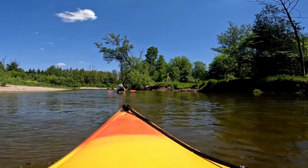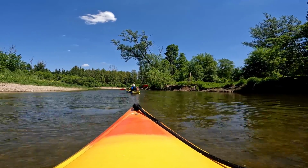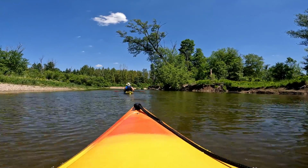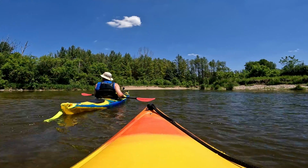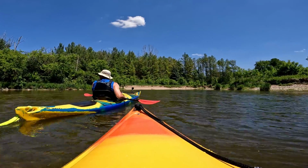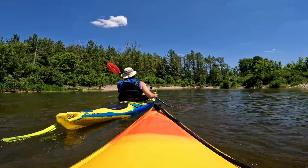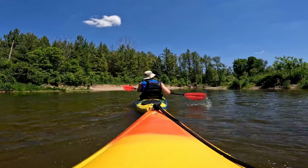When we did Ayr to Drumbo, we started on this section here. Well, I checked to see if we could get out over there, but when we came down here last July, we started right there. Yeah. And then we came back a couple of weeks later and started further upstream.